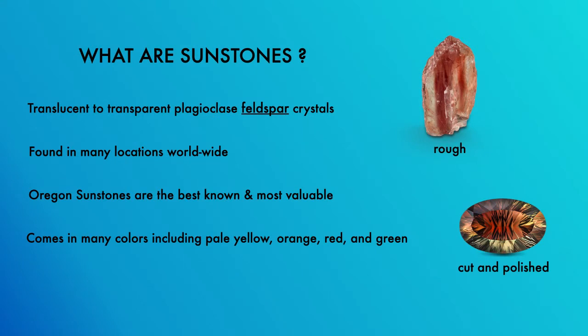What are sunstones? Sunstones are translucent to transparent plagioclase feldspar crystals. They're found in many locations worldwide. The Oregon sunstones are the best known and the most valuable. They come in many colors, including yellow, orange, red, green, and combinations of these and others.